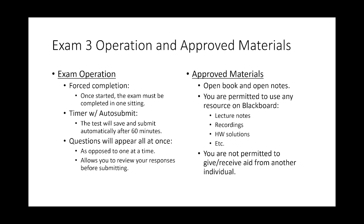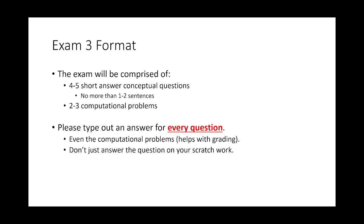It's open book, open notes. That means you can use any resource on Blackboard: the lecture notes, the recordings, the homework solutions. I don't care, use anything that's on Blackboard. Again, as I said before, the one resource that you're not allowed to use is another individual. So Chegg, anybody else in the class, anything like that.